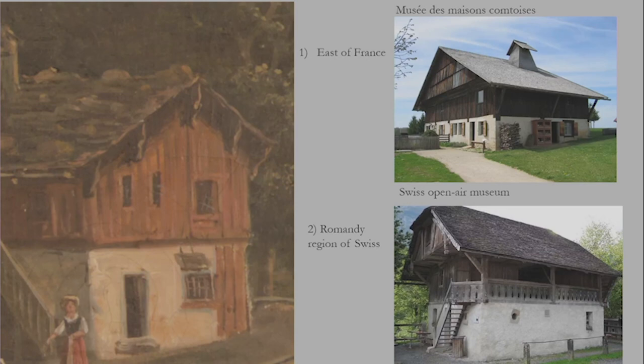Looking at what is depicted, you can see in the foreground that there's a house that is very similar to the architecture in the east of France and in Swiss Romandy, which is the region where French is spoken. So looking at that, you can see it as at least additional evidence of regional influence, or possibly inspiration from that region.